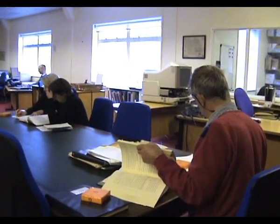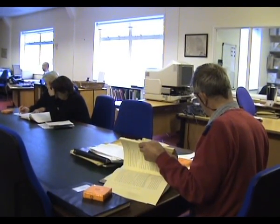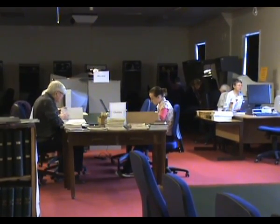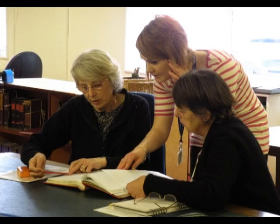Most of visitors here are doing family history. That's probably something like 70% of people, but we can support inquiries about village history, special topic research, anything and everything. We get legal inquiries about rights of way and property ownership, and the list goes on and on.